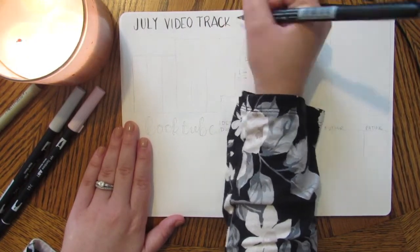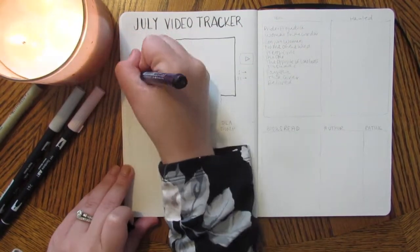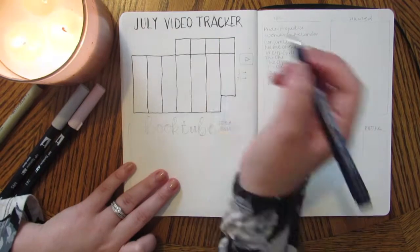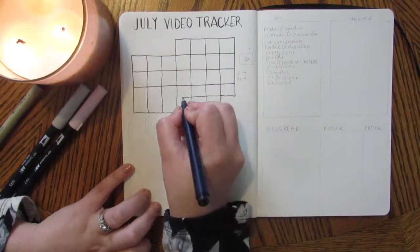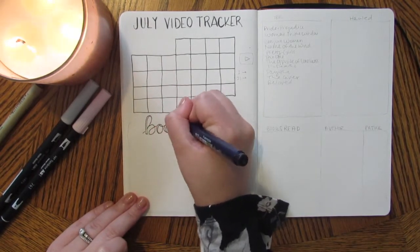I always set up this little video tracker for the months to keep track of when I posted videos, when I need to post them, and keeping track of which videos I'm posting on which days. So I set up this little calendar that is a 3x3 box, and they mostly stay blank. I just fill them in as I post videos.